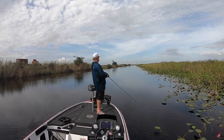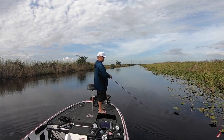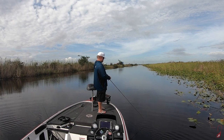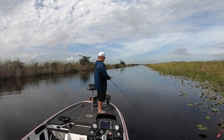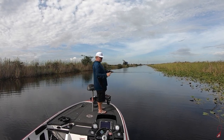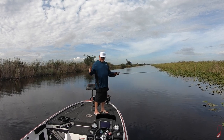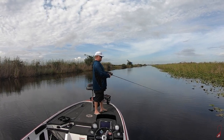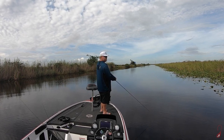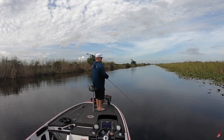Oh, there's a lot of gar. I'm seeing tons of gar, and those gar just swipe at it. They don't get the hook too well, but I've been bit multiple times by those gar. There's been some pretty big ones cruising around here. Normally you catch them like this on swim baits and stuff, but there's some bigger ones roaming around. It'd be cool to catch one of those bigger guys. You've got to hook them just right and hope they don't break your line, with those big teeth they have.